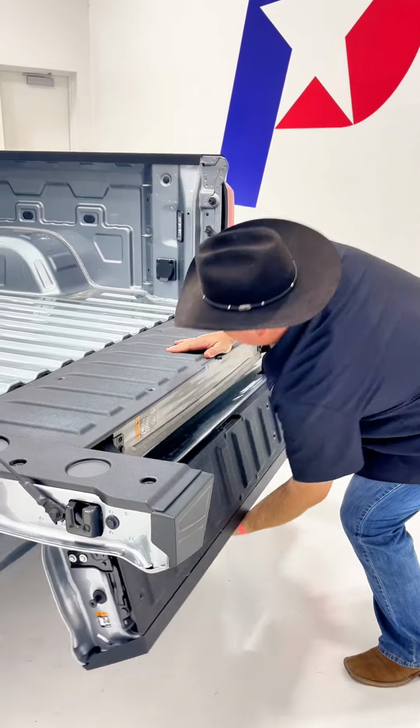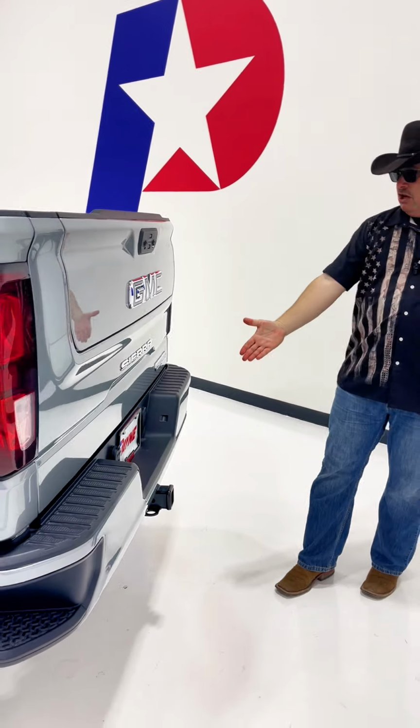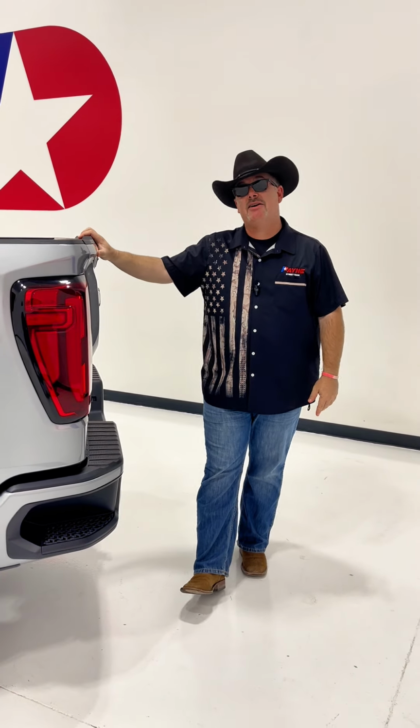And of course, we have a class 4 receiver hitch, and we're ready for going out, going on the town, and going on an adventure in our new 2024 GMC Sierra Elevation Package, available at Payne Weslaco Buick GMC.